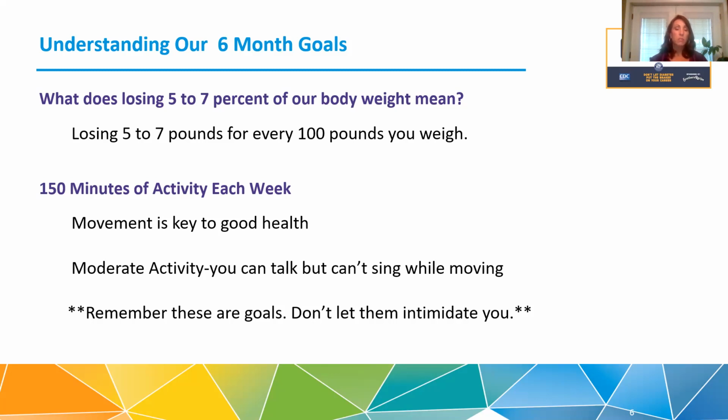Okay, so understanding our 6-month goals, what that looks like is, your 6-month goal is wanting to lose 5 to 7% of your body weight. Basically, that's 5 to 7 pounds for every 100 pounds you weigh. So let's say you weigh 300 pounds. If you want to lose 5%, then you want to lose 15 pounds. Does that make sense? So 5 pounds for every 100 pounds, so for 300 pounds, you would lose 15 pounds. If you weighed 300 pounds and wanted to lose 7%, that would be a little more, 21 pounds. So it really depends on your body weight how many pounds you would like to see come off by the end of the 6 months.